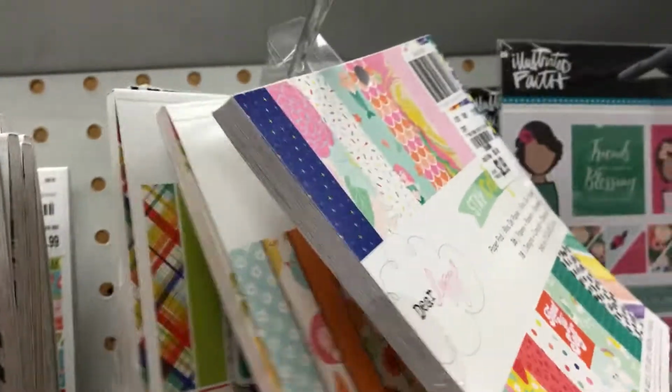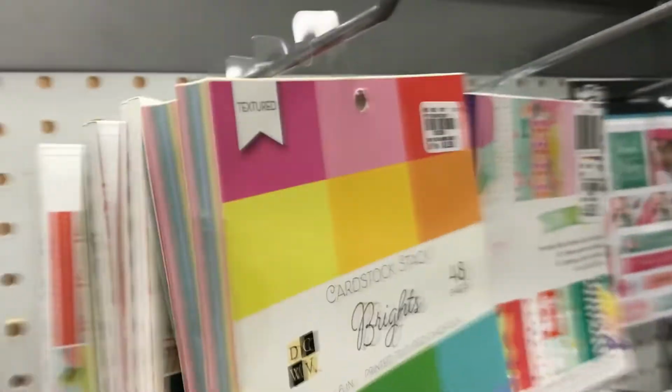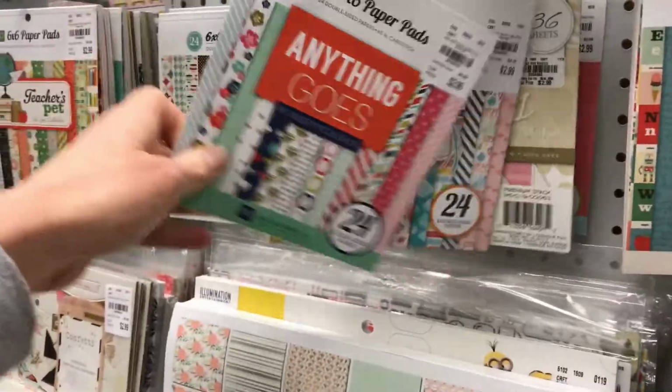Then I went through their 6x6 paper pads. I must tell you, they were a little bit of a disappointment. I didn't see a bunch of new stuff. Again, this was on a Sunday. Sunday's not a great day to hit a Tuesday Morning, but if you're there, it would be crazy to pass it by. The old dog's getting a drink right now.